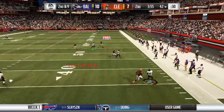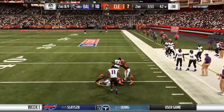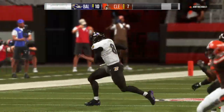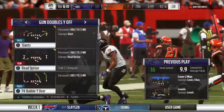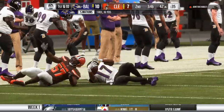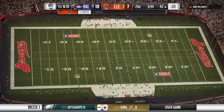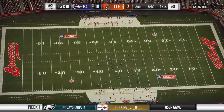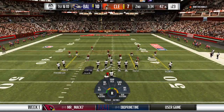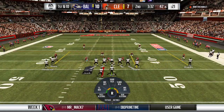Now he's flushed out right. And he finds a man. That's Watkins. And taking it across midfield and inside the 45. First catch of the new season for him, and he picks up the first. So they go from one 42-yard line to the other as they come up now 1st and 10.